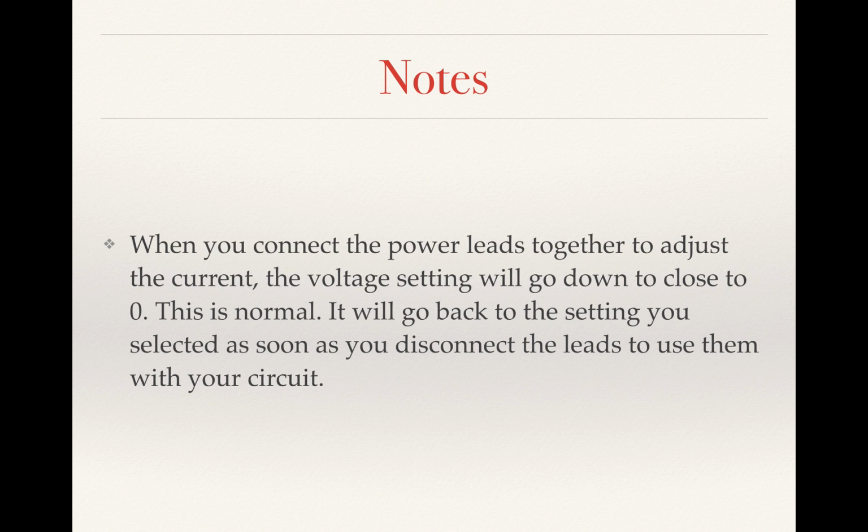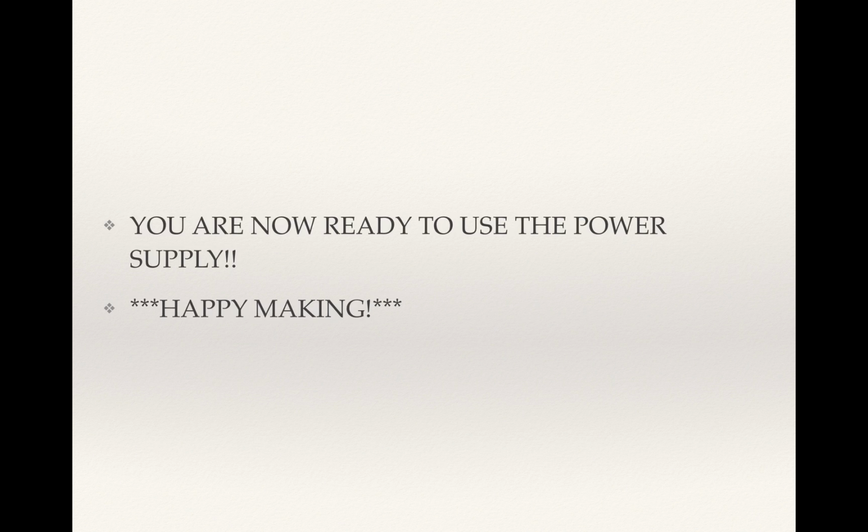All right, so this is just an extra note. When you connect the power supply leads together to adjust the current, the voltage setting will go down close to 0. This is normal. You will go back to the setting you selected as soon as you disconnect the leads to use them with your circuit. So you are now ready to use the power supply, and happy making!